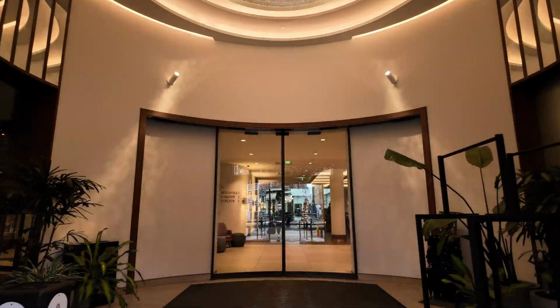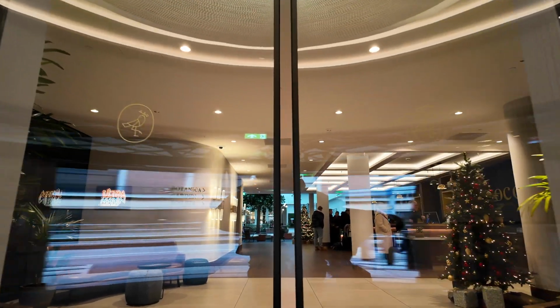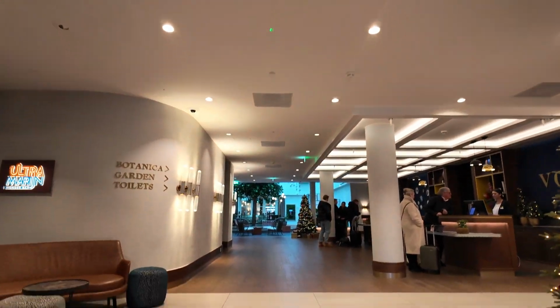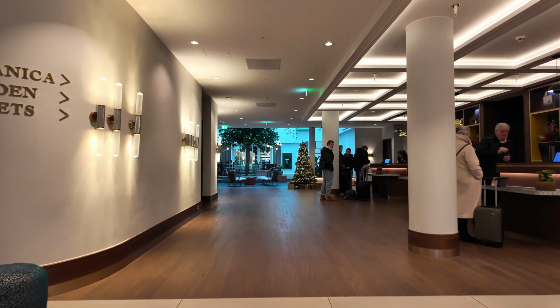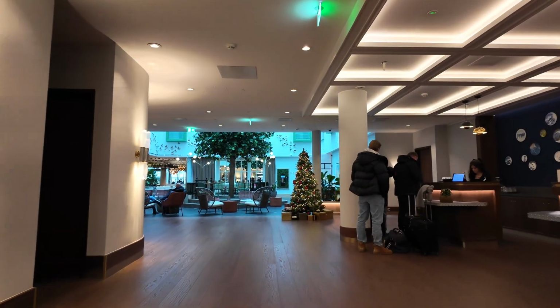It is an impressive building, to be honest. From the outside it looks really nice, especially compared to the surrounding buildings. And to get here it's about a 20-minute walk from The Hague Central Station. So let's go inside and check out this hotel.